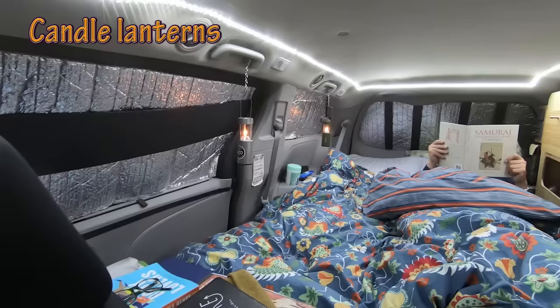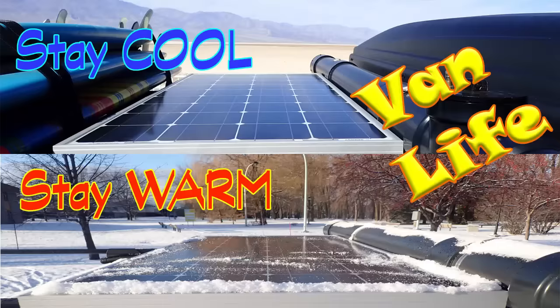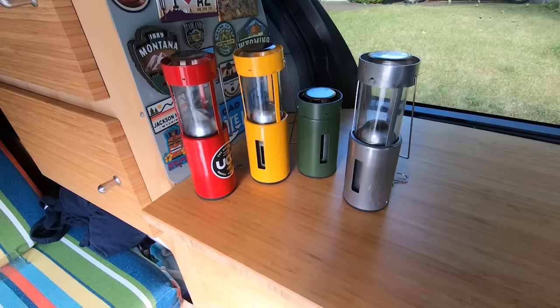Candle lanterns. I have added a few candle lanterns to my arsenal against cold weather. You can hear my thoughts about this in my video Van Life in Cold and Warm Temperatures. I now have 4 candle lanterns. They are so useful against cold and humidity and so much fun to create a nice mood in the van.